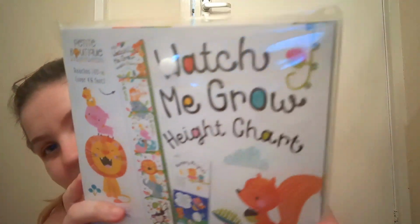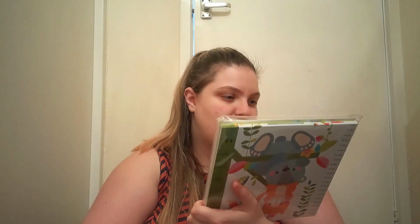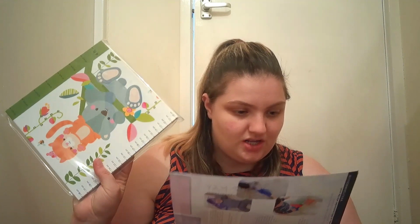Next, for little man, or for little girl, if you want a girl, is this. This is a Watch Me Grow height chart. Oh, wow. So it's like a little book. It says on here, it reaches up to 4.5 feet. And I guess you can put it on the floor and lay them down, or if they can stand, hang it up. And I've got nursery rhymes at the back of it. And this is £5. And it says, track the growth of your little one with this charming height chart featuring beautiful illustrations and classic nursery rhymes on the reverse. This is £5.